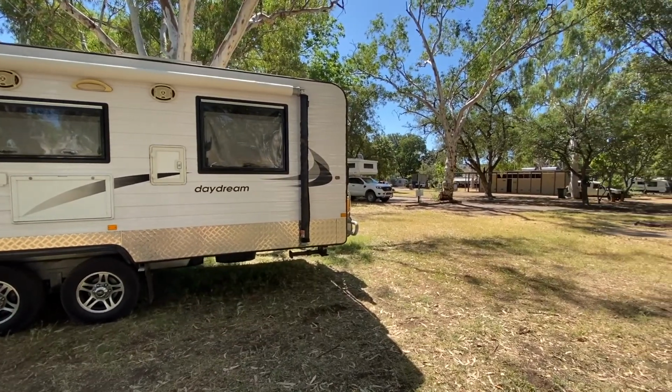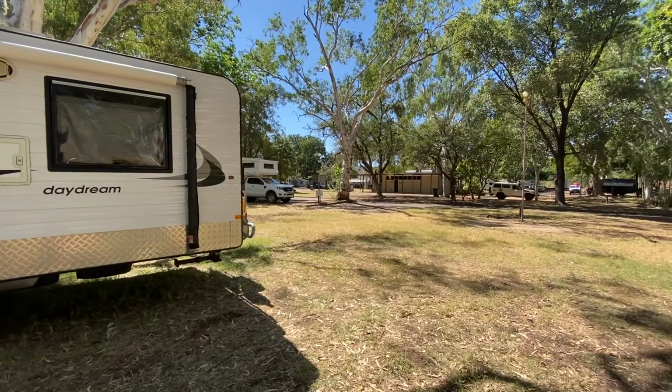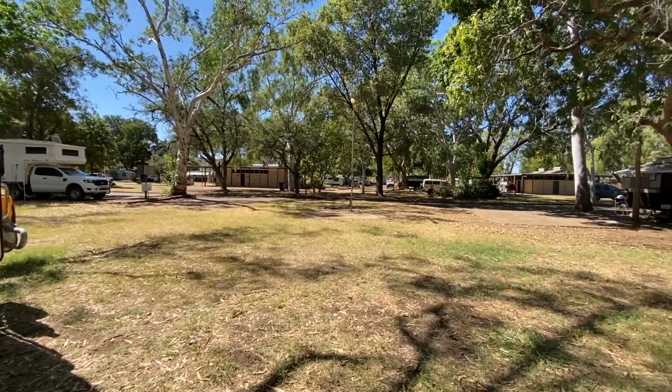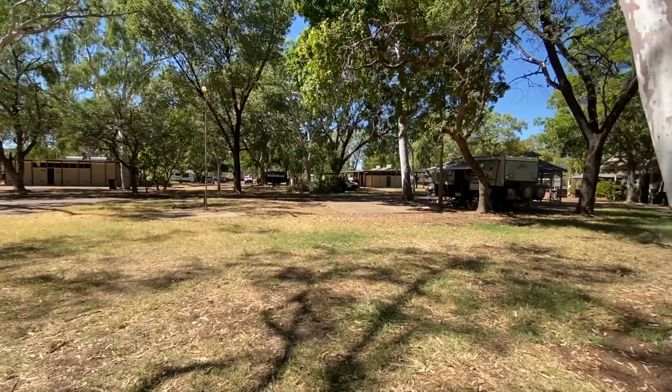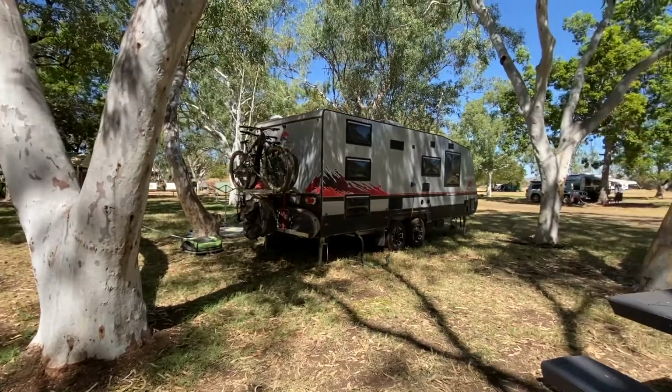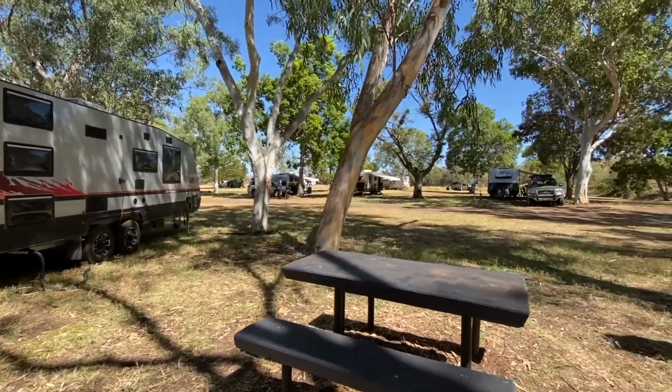We're here at Wyndham Caravan Park, the most northerly town in Western Australia. Lots of shade and lots of space. Beautiful spot. Listen to the birds.